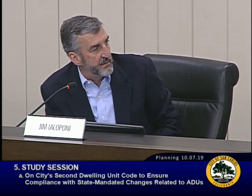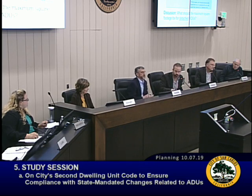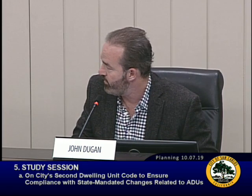I think state says 800 max, by the way. For a two-bedroom? If you're exceeding the city requirements, I believe I was able to clarify earlier that if you're exceeding existing zoning requirements, it can only be by 800 square feet maximum. Yeah. That's our understanding.